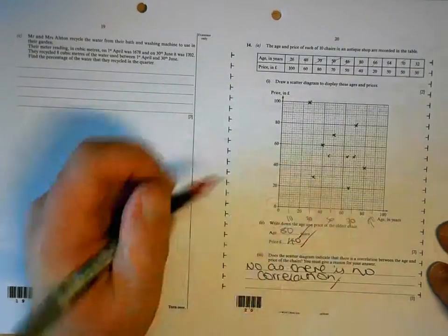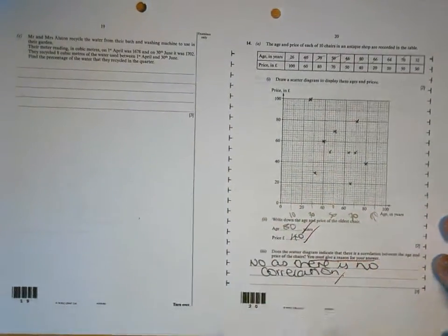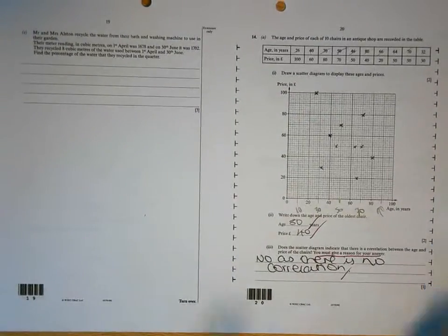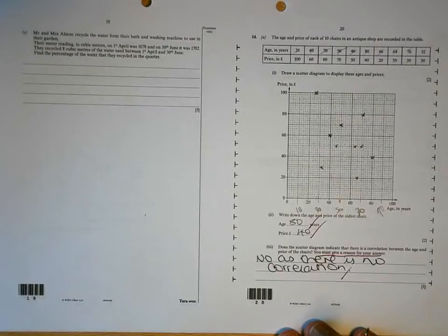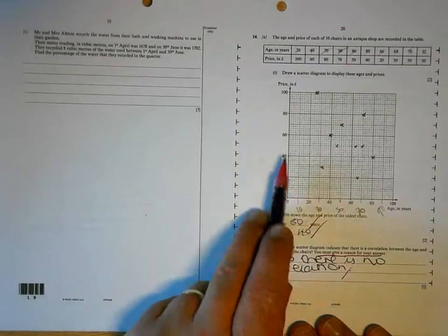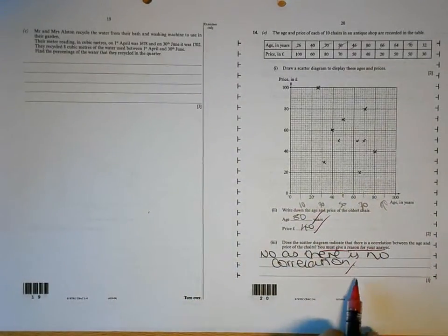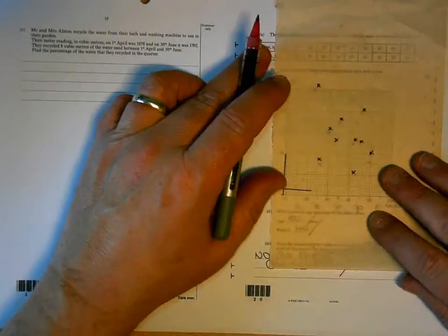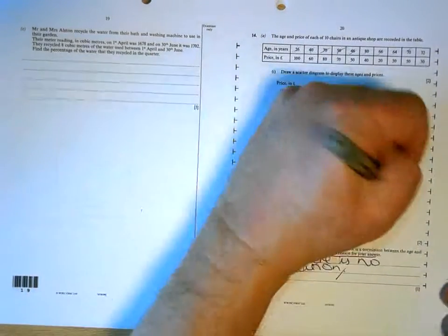There is no correlation, but you must give a reason for your answer. So you need to be saying that there's no pattern in where the points are plotted. It isn't increasing on both or going down on one as the other one goes up. So that's not enough to get those marks. Your points are well plotted, so you get 4 marks there.